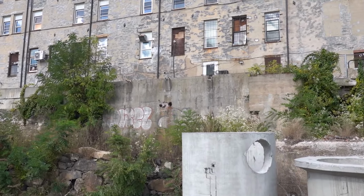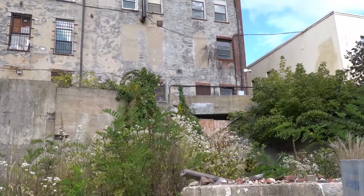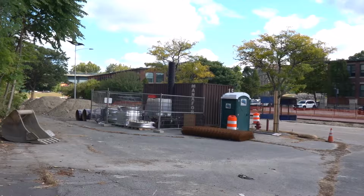Below here, you see a cement wall. And I wonder if I can get up in there. Looks like a building used to be here.